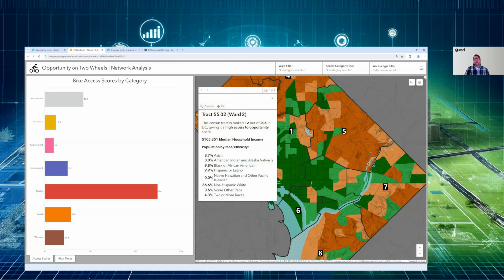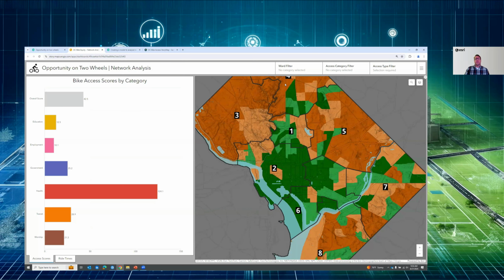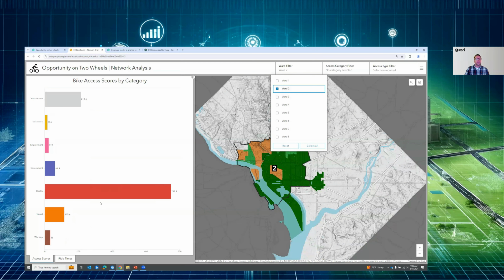We can click on a tract. So this is the 12th ranked out of 206. We can get our median income and population demographics. We can filter. So if we look here, we can see our health scores. We can filter by ward. So let's go to Ward 2, which we were just looking at. We have a very high access to opportunity score for health.